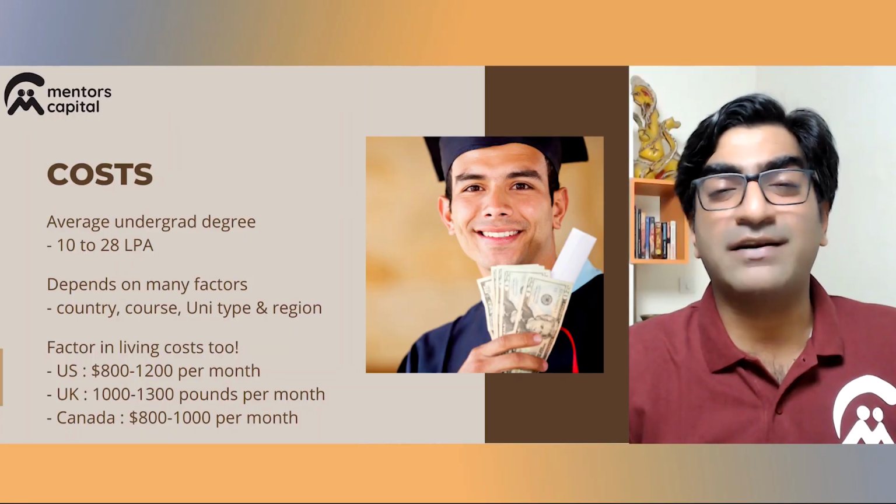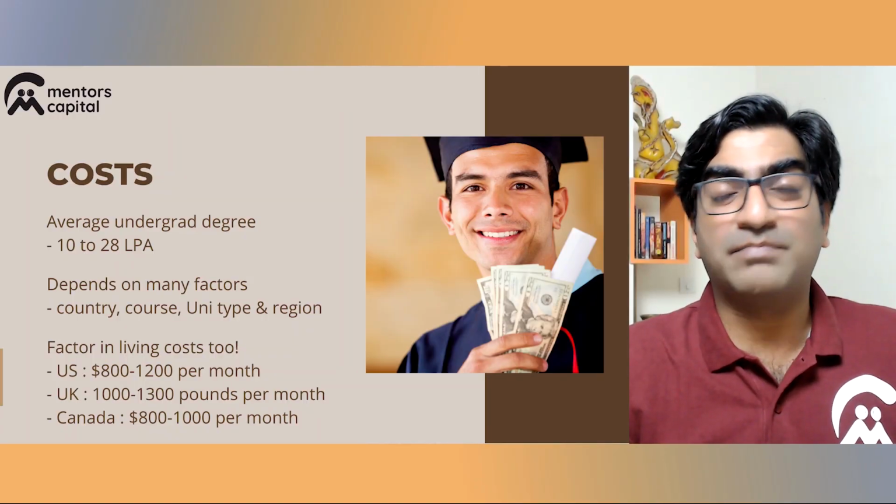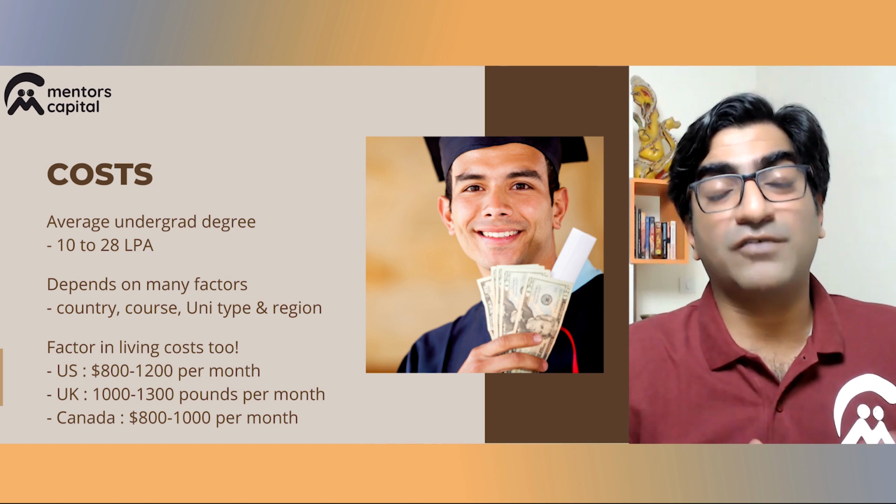So do consider those factors, but at a broad level, at an average level, I'd say budget between 10 to 30 lakhs, depending on how highly ranked your university is going to be, and where and what kind of university it is, right? In terms of living costs, what should you budget? Well, it's broadly going to be about $800 to $1,200 per month. Sorry, if you're studying in the US.